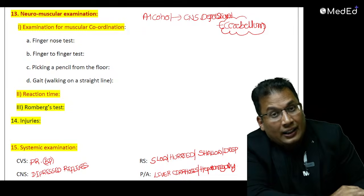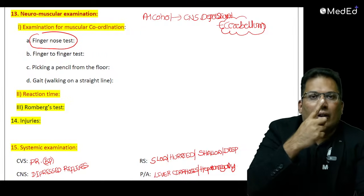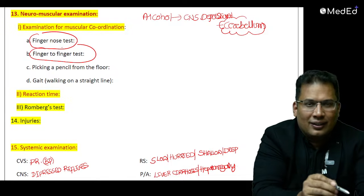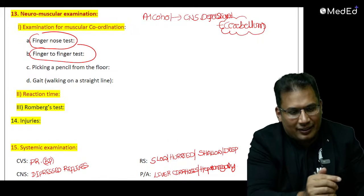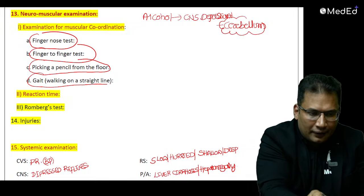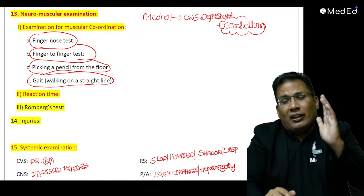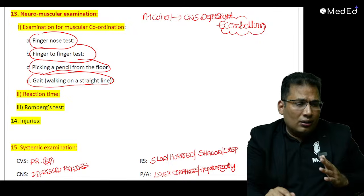Then you can do certain tests, finger nose test, like this. Finger nose test. You must be knowing that. Finger test, like this, the examiner's finger, the patient's finger. Picking a pencil from the floor, gait, walking on a straight line. So 4 tests commonly done in forensic medicine clinical examination: finger nose test, finger test, straight line walking test, gait, picking a pencil from the floor.